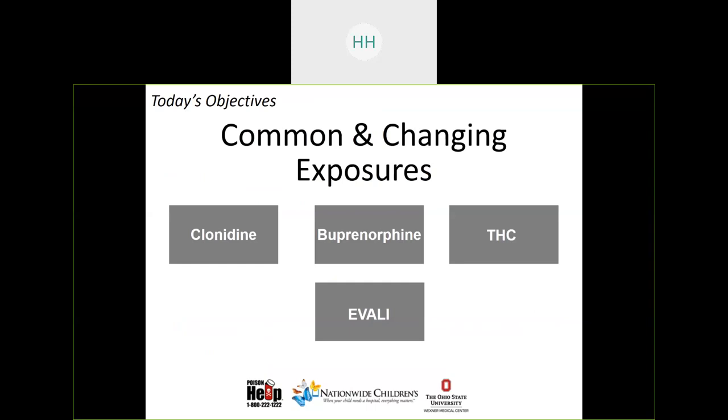So in summary of our chronic and changing exposures, clonidine is a very common exploratory ingestion in kids. It makes sense. A lot of their siblings who may be a little bit older than them have ADHD and are taking these medications for impulsivity and sleep. Related to clonidine, it also is guanfacine and tizanidine, and they present very similar with an opioid triad-like syndrome, plus or minus bradycardias.